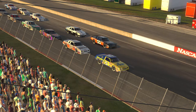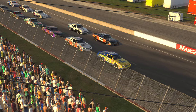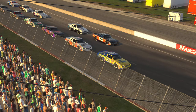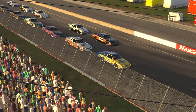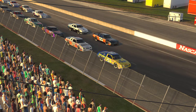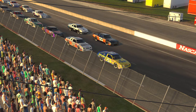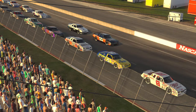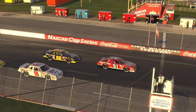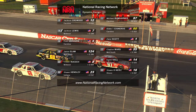Waiting on some of these cars at the front of the field to get loaded in. In fact, none of the top five have gridded up as of yet. Really neat to see some of these old throwback paint schemes. We'll call them out over the course of the race. Yes, seeing the comment here from Megan Fluria, we're actually going to make reference to that here in just a moment as we go through the grid.